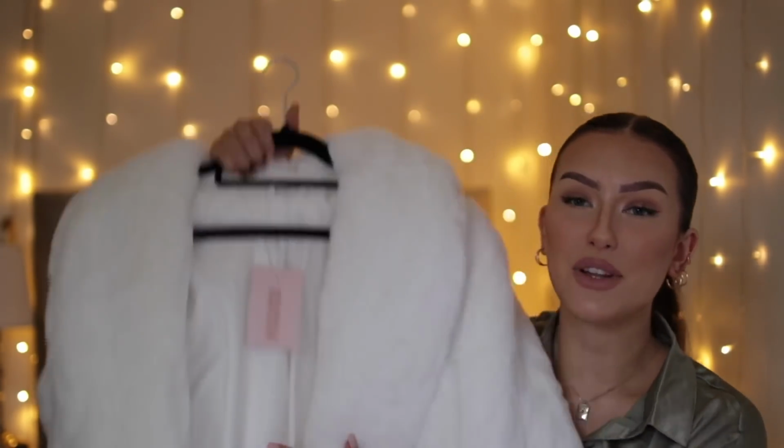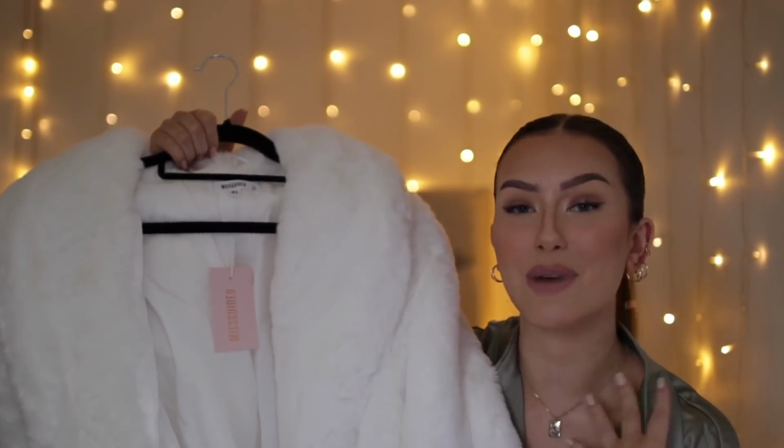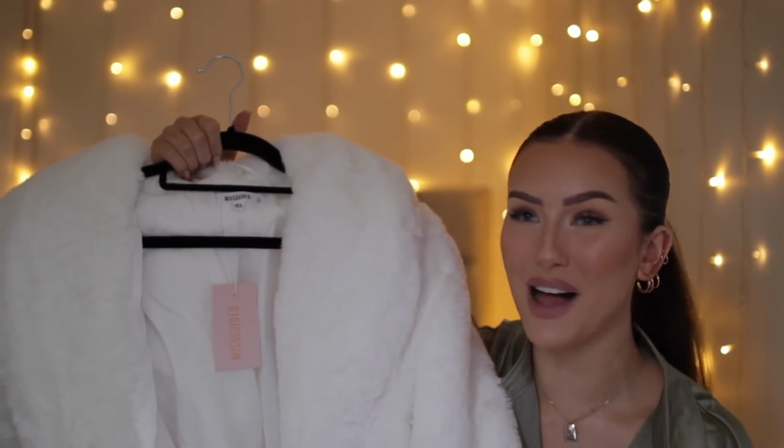I saw it on the website. It is a little bit more expensive. I want to say it's about £90, but for a good quality, luxurious coat, which this is, it feels high end, it feels expensive. I want to say it's £90, maybe £100. It's a good amount of money for a coat like this, in my opinion. I just can't wait to put this on and look like a little polar bear and live my best polar bear life. That is the plan with this coat.